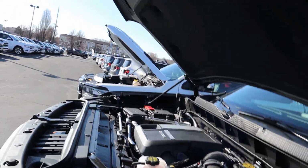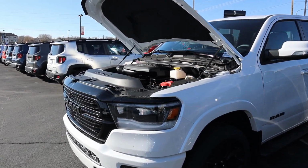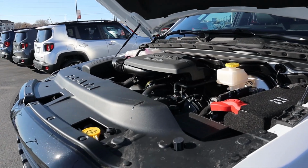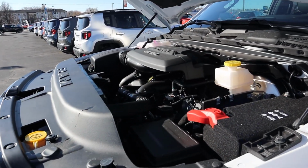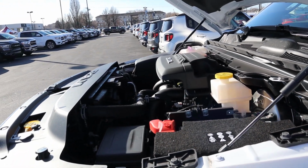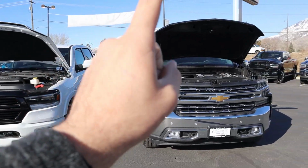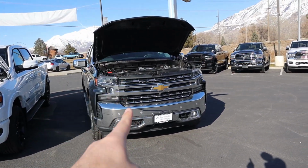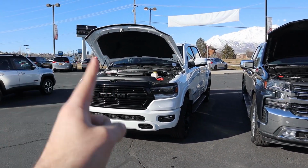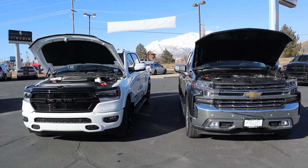Now, heading over to the Ram over here, we have the 3-liter V6 Eco Diesel, which puts out 260 horsepower and then 480 foot-pounds of torque, with fuel economy being 21 around town and then 29 on the highway. So just to sum things up for you guys, if that was a little bit too quick: a little bit better fuel economy around town, a little bit more horsepower, less torque. More torque, less horsepower, worse fuel economy around town. V6, inline 6. Case closed.